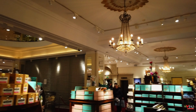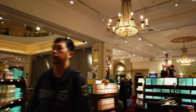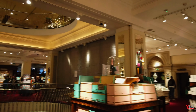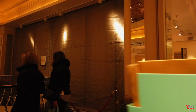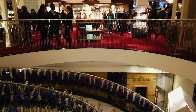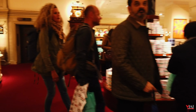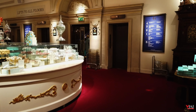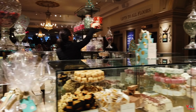So I'm now in Fortnum and Mason, and I've never been here before. It looks like it's a bunch of food as far as what they offer, but everything is so pretty in terms of the offerings. Chocolates. Look at this place. Look at that, very springy here. Very nice. I don't know where to go, but we'll head up to the other areas and explore. Oh, look at all this. Look at all these goodies. Wow.